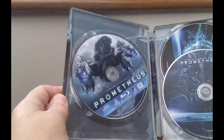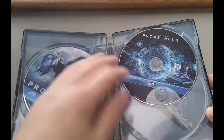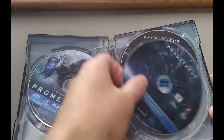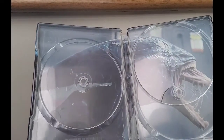Open it up, and again, you're getting the Blu-ray disc, the special features, and the 3D disc. So I've actually got a double of the same thing. I suppose at some point I could actually get the 4K and probably pop the 4K in this one. So I'll have to get around to that at some point.